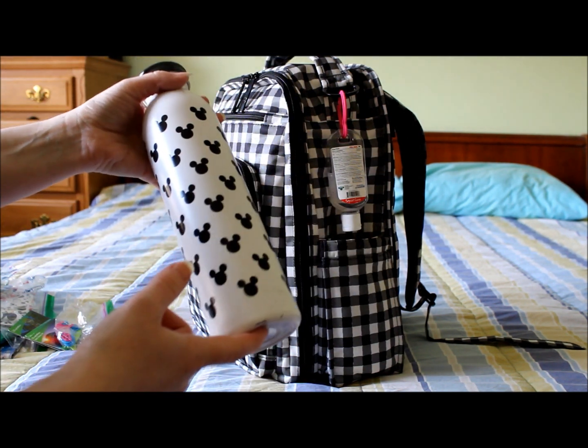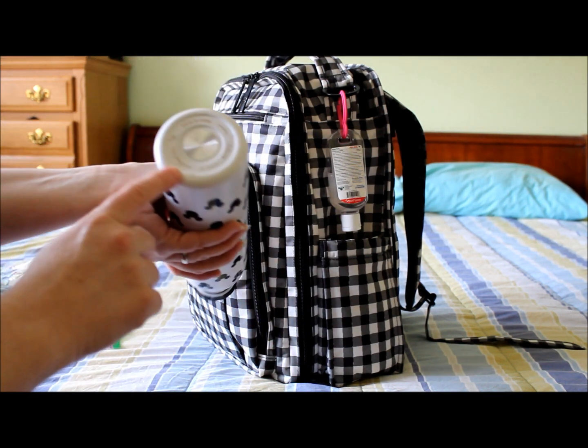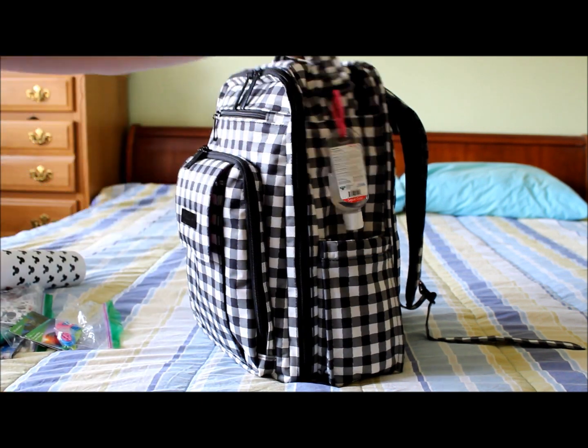And I got this one at Target. It's just a water bottle. You can tell it's been dropped and dinged and everything, but it's cute with the Mickeys.